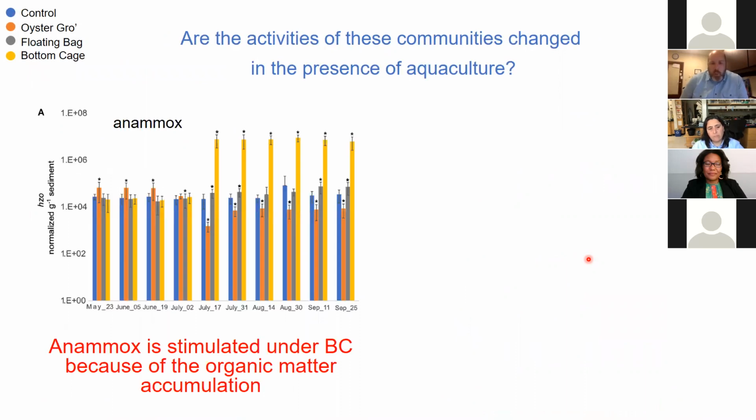We drilled down further and looked at what activities are being enhanced as a result of aquaculture. And we see that Anammox is enhanced, especially under the bottom cages, where we think we're dumping in so much organic matter that some of the ammonium is staying around and is available for Anammox. We've also put in so much organic matter that we've drawn out all of the oxygen. Oxygen is going to be the first electron acceptor, the first thing used up to burn the organic matter that's being put in. And so by putting those oysters right on the bottom, the efficiency of that organic matter transport leads to this process being able to be expressed.